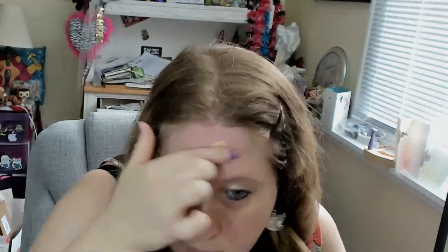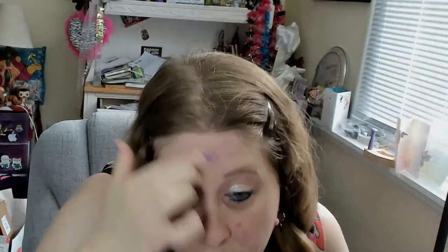Okay, I'm going to do CC foundation. It's my favorite. I have the old bottle and formula. The new formula has 25 SPF in it and skincare ingredients. I'm trying to just use up this bottle. CC also hides redness and imperfections, so it is my absolute favorite foundation. It's pretty much full coverage.